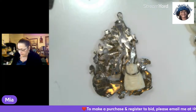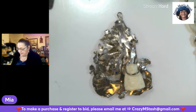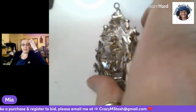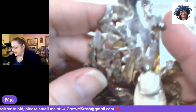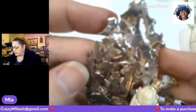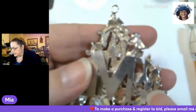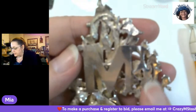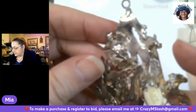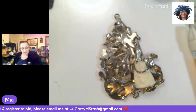Ivory, sterling, artisan. In the beginning, I didn't know anything about jewelry. Yeah, Uncle could have made this. An M. That is really pretty cool. All right, let's put that.